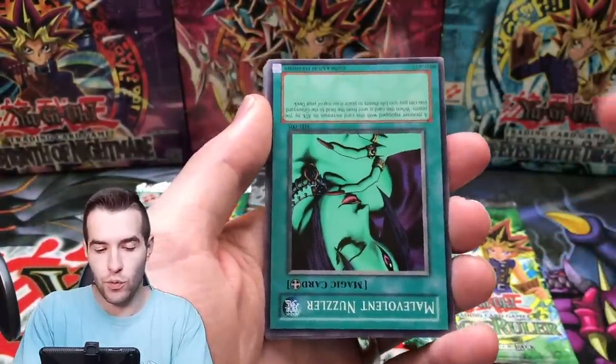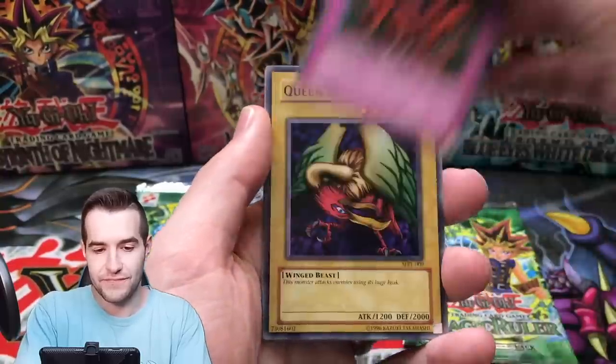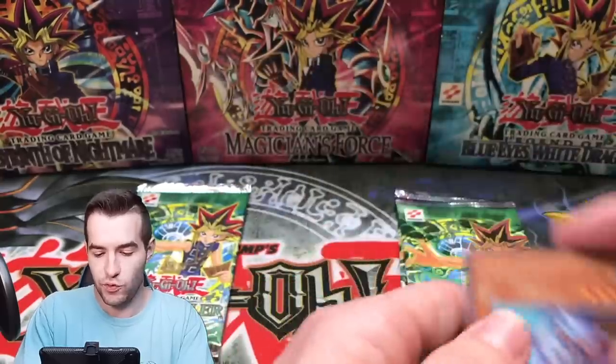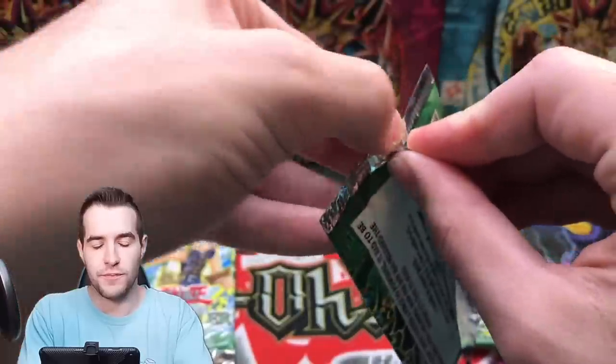Penguin Knight. Oh, we're upside down. Okay, Malevolent Nuzzler. We're back. Eat Gaboon. Let's get this correct. Queen Bird. The Giant Rat. Classic card. Flash Assailant. Twin Long Rods. Of course, the Sanctuary. Okay. Let's go back to Tan Yugi. So far, we're 0 for 2. Can we pull something good?